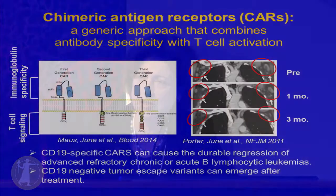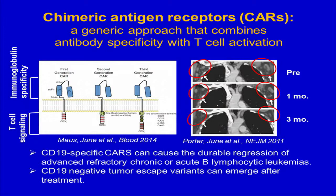Now, this entire area of adoptive cell transfer has evolved recently to what some people consider to be an off-the-shelf reagent, chimeric antigen receptors, or CARs. The concept for CARs was originally published in 1989 in PNAS by Zelig Eshhar.